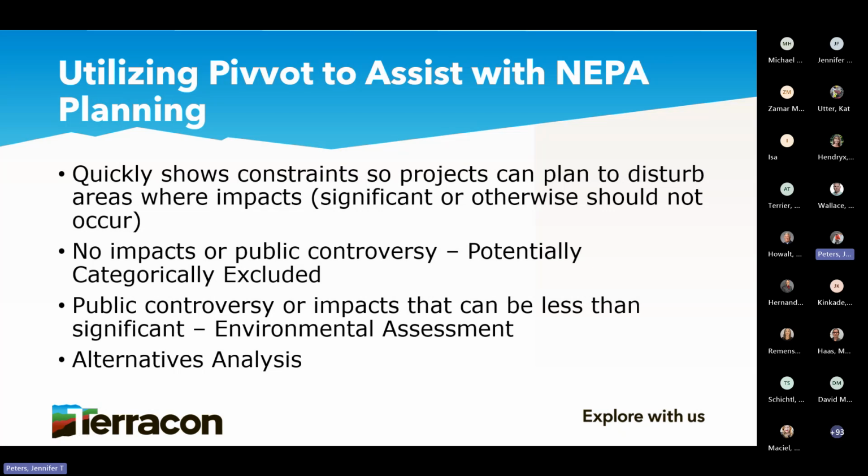And so I think that's where Pivot also comes into play, as you can use Pivot to help tell that story. So that's how I use Pivot in the NEPA process, and that's a brief overview of NEPA, a little NEPA 101.